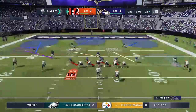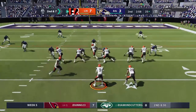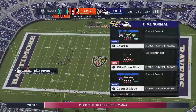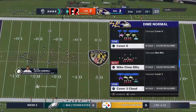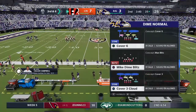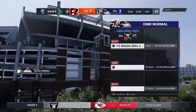Here's 2nd and 7. From the gun, a give to Mixon, and he's stopped immediately there. No gain on the play, so they're left with a 3rd down and 6. You don't see that a ton, do you, where the cornerback comes over to the middle of the field to make a run tackle? That's someone with a ton of confidence to feel like nothing is pressuring him on his side of the field. He sees that the ball's moved to the middle and just sprints over there to help out. He ends up getting the tackle. Well played.